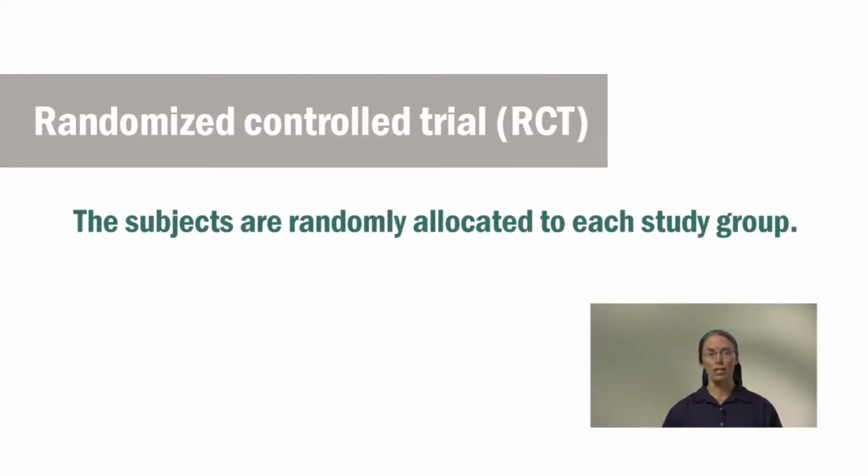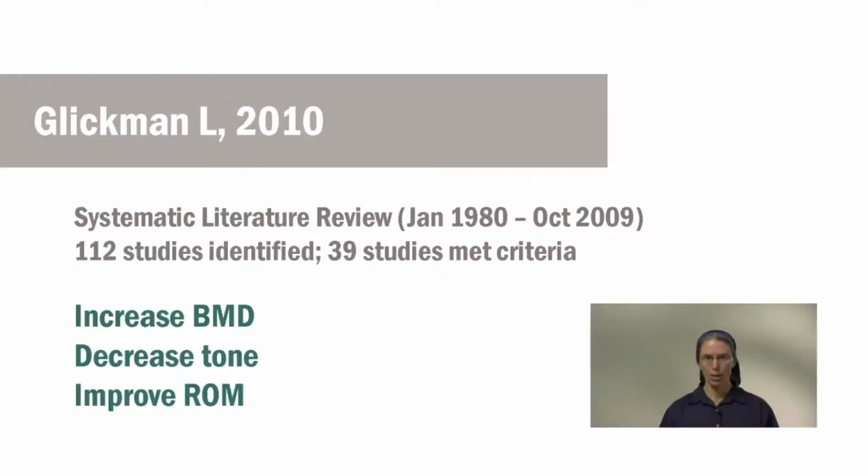Randomized controlled trials are very important because in these studies, the subjects have an equal chance of being assigned to any of the study groups. So there's no, even unintentional, bias on the part of the researcher.